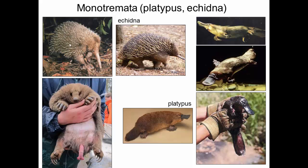And then there's two species of echidna, and echidna have this really weird feature that here's an echidna penis, and it's got four tips. We should never underestimate the power of evolution to create all sorts of strange and wonderful things in nature.